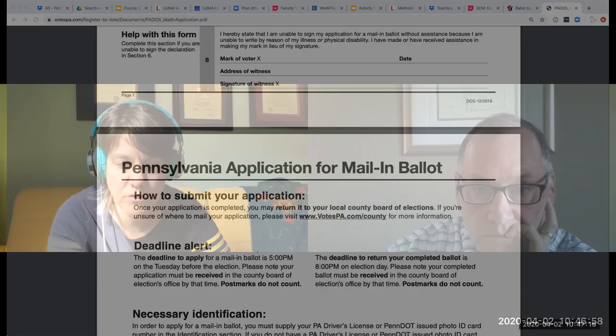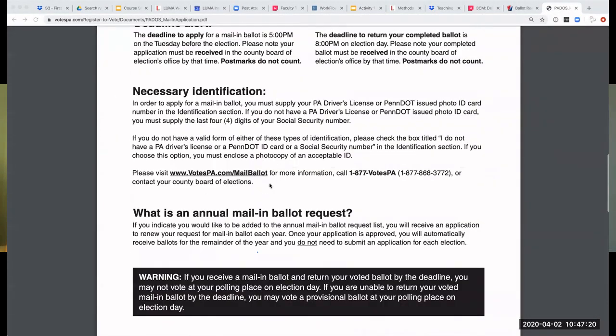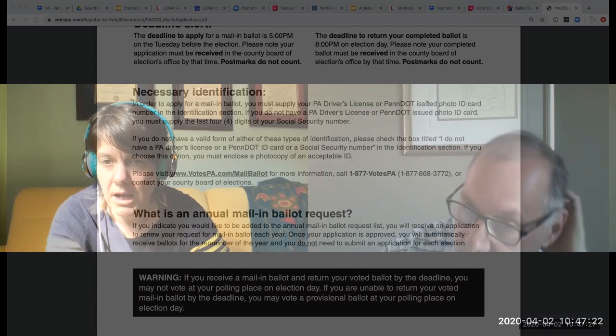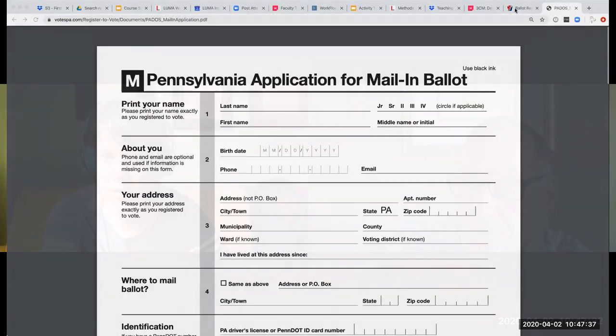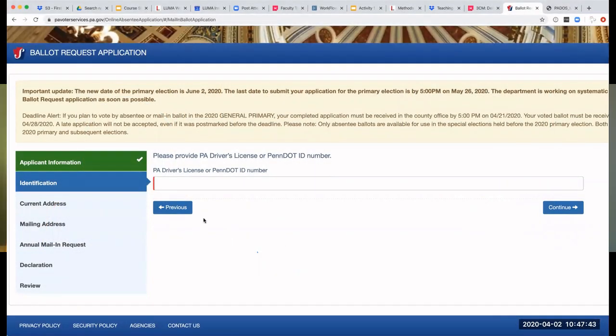If you scroll down, there is the option for necessary identification. So that's what I was looking for. Okay, so mail-in ballot. If you apply by mail, you don't have a Pennsylvania driver's license or PennDOT ID, you're going to want to enter the last 4 digits of your social security number. Otherwise, do it online. Okay, sounds good.